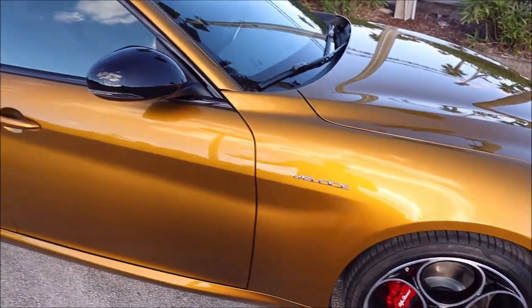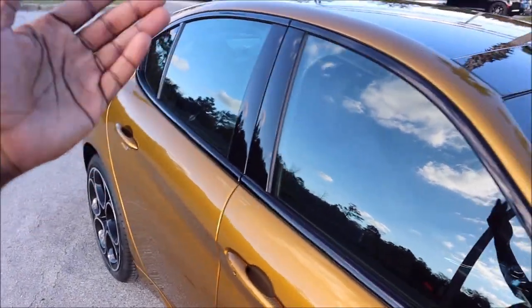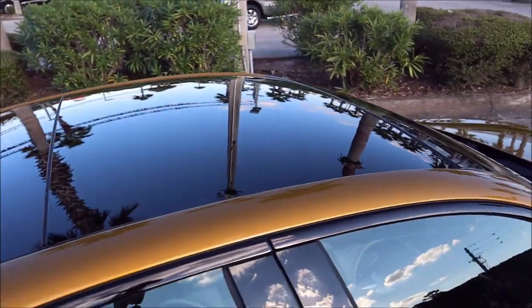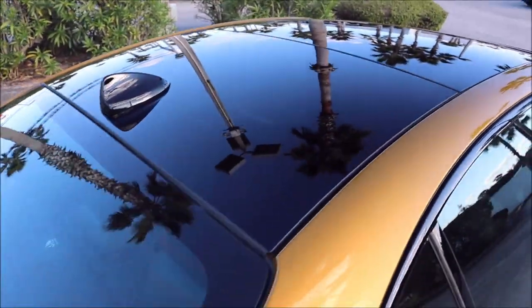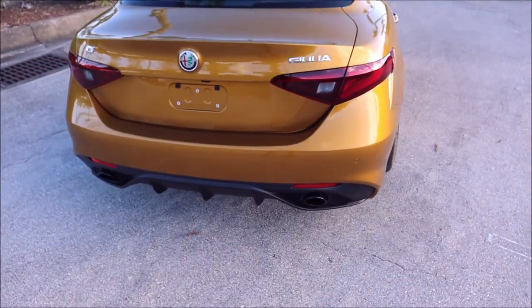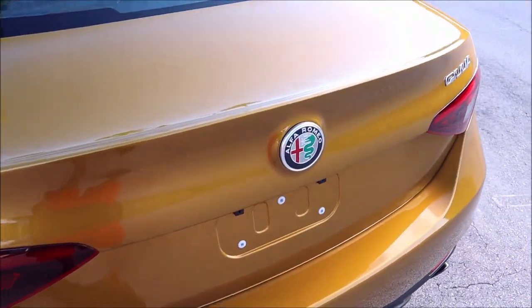I mean, with the Veloce model, you get the gloss black mirror caps, you get the glossy window moldings, as opposed to the rubber moldings on the other models. This one has the sunroof here, or the panoramic roof up top, the black shark fin antenna here as well. And then if you come to the rear, you will see the Giulia badge done in chrome. You will see the Q2 badge there. You will also see the Alfa Romeo insignia there.